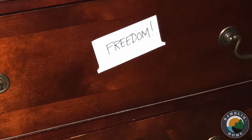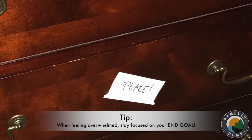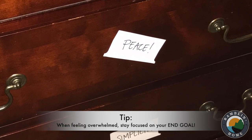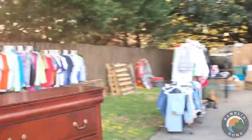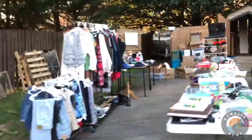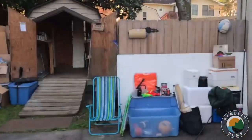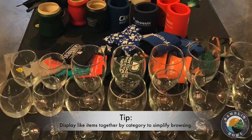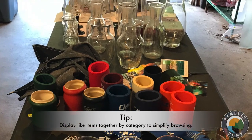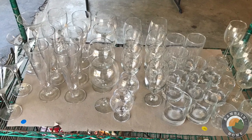One of the things that I just started doing was, as I cleared out a drawer, I would put little notes to remind myself of why I was doing this. We did 2 full Saturdays of yard sales once we got to that point, and thank goodness my mom was available to come help because it was crazy. Our entire driveway was full of stuff. There was stuff lined up the driveway, and our entire downstairs, including a 2-car garage, was absolutely filled to the brim.